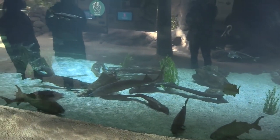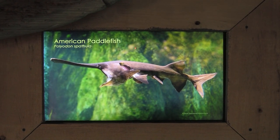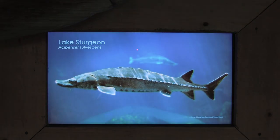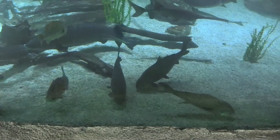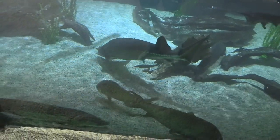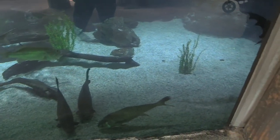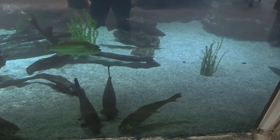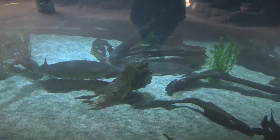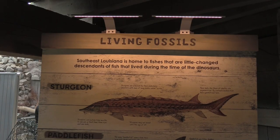This big tank here underneath the boardwalk. So we're gonna see. Paddlefish are cool looking. Sturgeon fish, or sturgeon. Graham, come here. Oh, come see all these. Graham, come see the paddlefish. Look at his nose. What kind of fish is that? The lake sturgeon are huge also. The paddlefish. That is so cool looking. Living fossils.